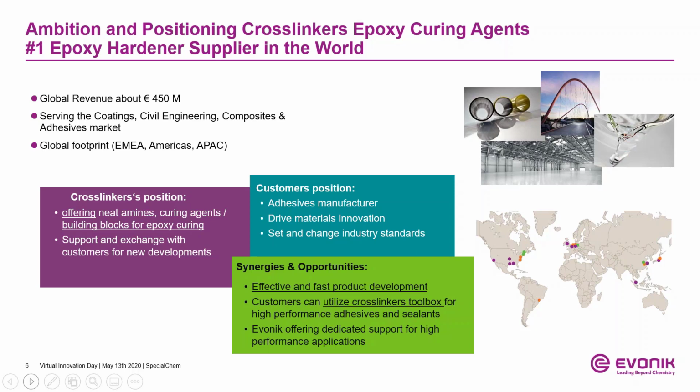We do have a global footprint, so we do have production as well as sales and development facilities across the world. So whenever you talk to us, we do act as a global team with multiple resources across the world. I am positioned in Europe, in Germany, in our chemical plant here in Marl, and my fellow colleagues are in Allentown, Pennsylvania, for the North American part, and the main development hub for Asia is located in China, in Shanghai.